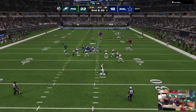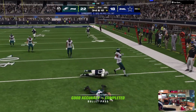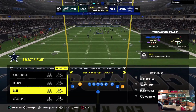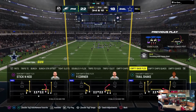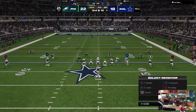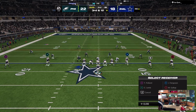Play action now. Prescott. Got an open man. It's Michael Gallup. And this will be good for a pickup of 9 to the 46. A long way to go here on 3rd down for the 8th play of the drive.